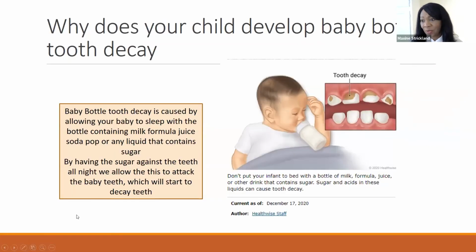So knowing about it is half the battle, right? So why do we get baby bottle tooth decay? Baby bottle tooth decay is caused by allowing your baby to sleep with a bottle containing the milk formula or juice or soda, any liquid that contains sugar. By having the sugar against the teeth all night, we allow this to attack the baby teeth, which will start the teeth to decay. Okay, so that's what this picture is showing here. So don't put your baby to bed with the bottle, okay, with milk formula or juice or any sugar-containing liquid.